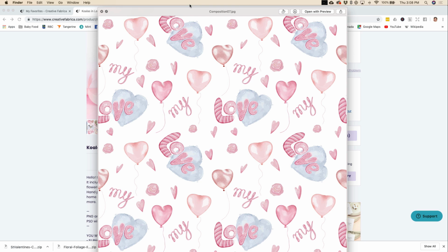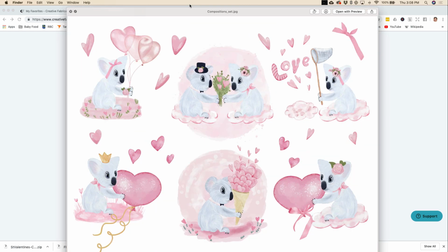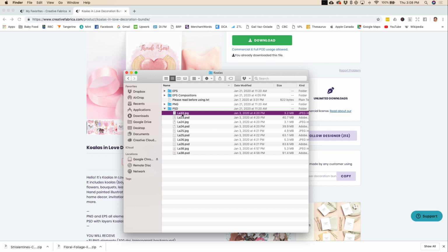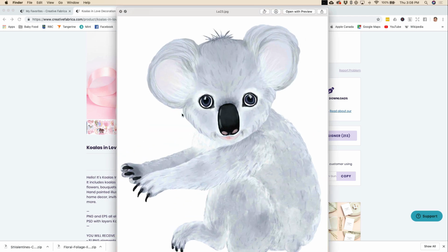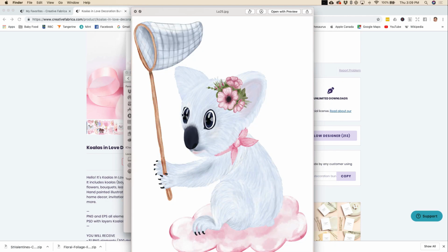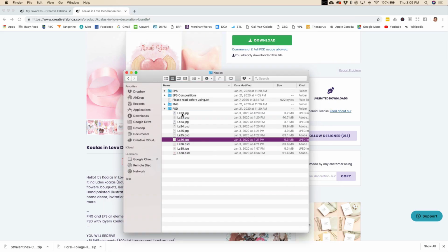Got a nice pattern here. And there they all are together. Then we've got a folder full of the PNGs, and then we've also got PSDs. So this is going to be great if I want to do some custom work on any of these. I've got access to the PSD files that I'm going to be able to open up and just play around with all the different layers. So that is really helpful if I want to actually do some customizations here. So let's go ahead and take a look at that.